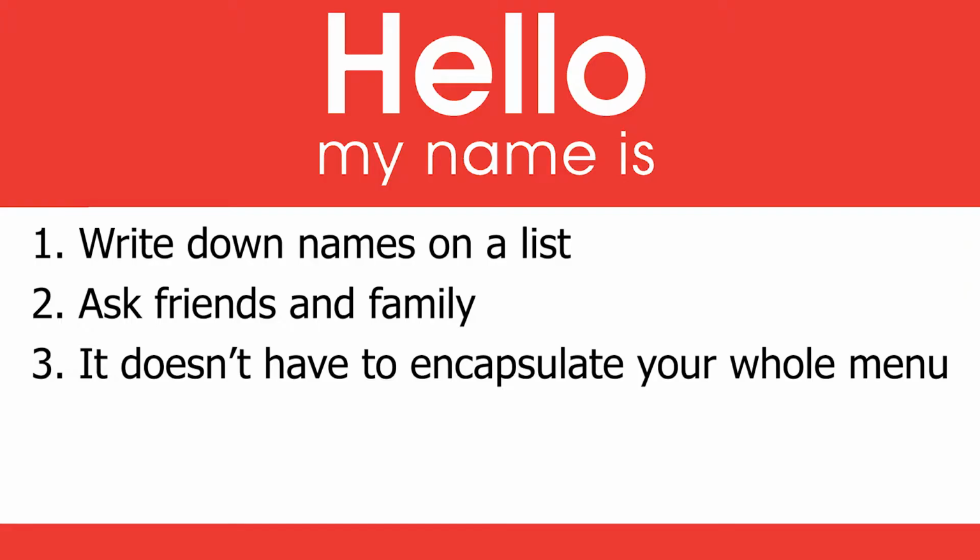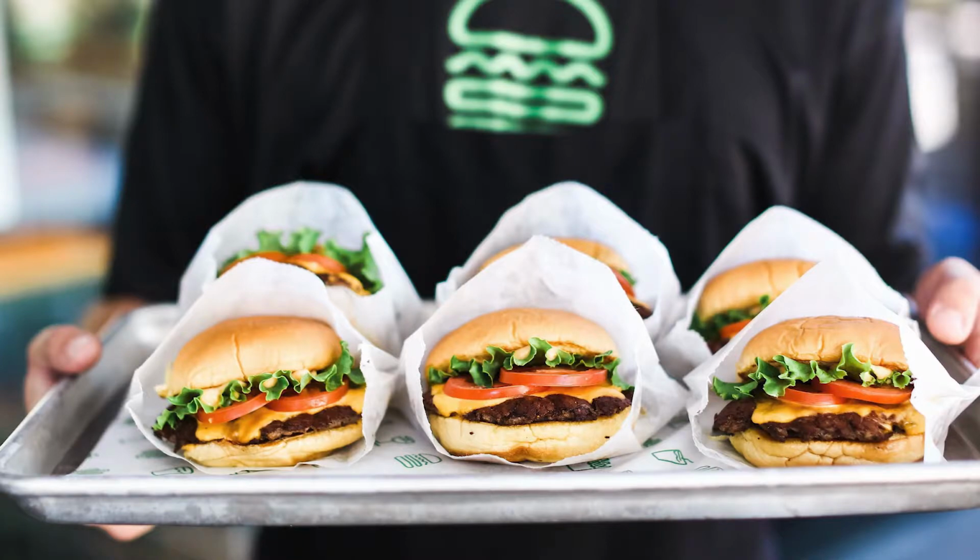Number 3, your name doesn't have to encapsulate your entire menu. Just think about Shake Shack. Their main draw isn't even their milkshakes, it's their burgers.